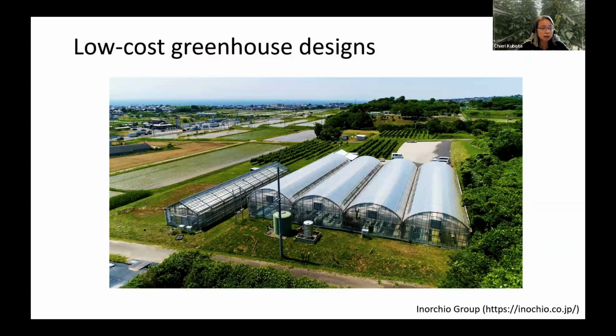Low-cost greenhouse designs. We have seen advertisements here and there during the GreenTech. Again, the target growers are small scale, therefore something low cost, something simple, small scale. I think it's always important for them.